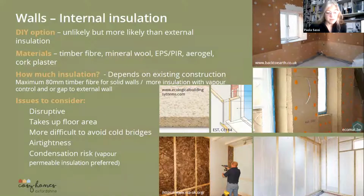It does take up a little bit of floor area, depending how much insulation you put. The concept of insulating the space inside the floor is there, because otherwise you would have a cold bridge. But regardless of what you do, it's still more likely to have cold bridges, i.e. spaces that you simply cannot insulate. So it's never going to be as fantastic as if you do external insulation, which is the next option.